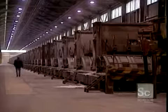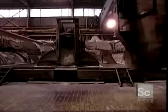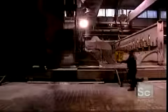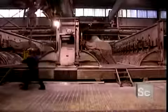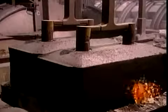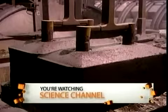This plant has 432 pots through which a powerful electric current will be passed to produce electrolysis. An overhead crane dumps alumina into the pots. Then the electric current from the anode passes through the alumina that we see here at the bottom of the pot.